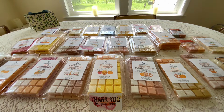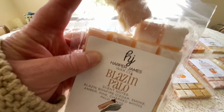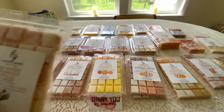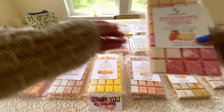Yeah. It smells like if you were to go to a fancy, rustic lodge. Yeah. Like in Glacier. That's what it smells like. Ooh, yummy. A fancy resort, that's what I was trying to think of. Yeah. In the mountains. This would be a good resort scent. Mm-hmm. Blazin Palo. Yeah. This is a new one. And I'll hand you that because I'll break mine.